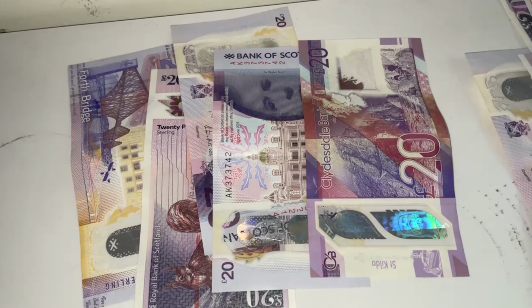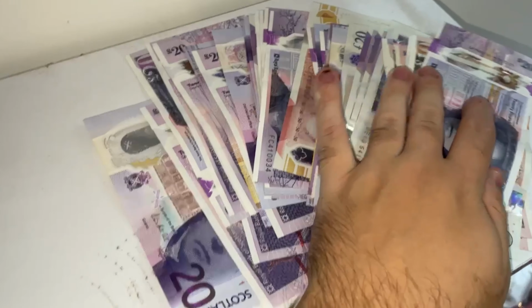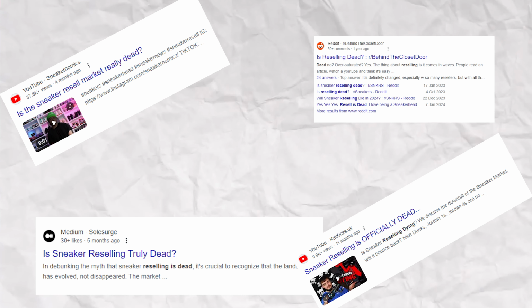We're taking it all the way back to where I started, and we're going to be taking £100 and turning it into £1,000 purely from reselling. Now, there's too many rumours at the moment saying reselling is dead, there's no money to be made, and we're here to prove all of the haters wrong. So let's see what we can do.